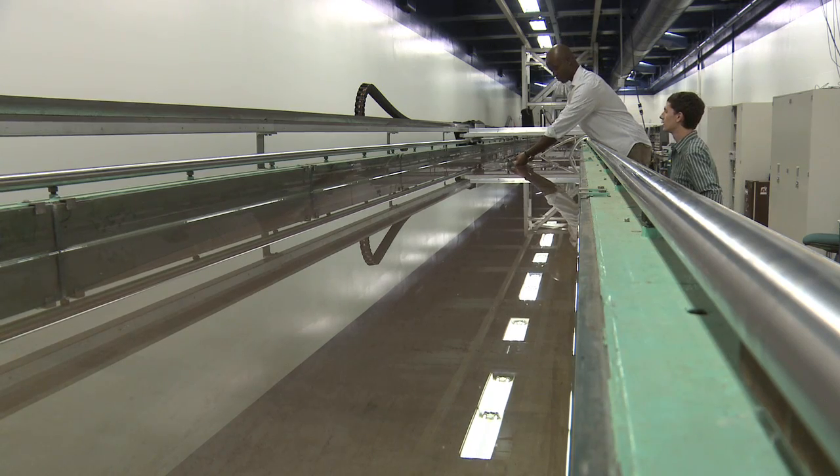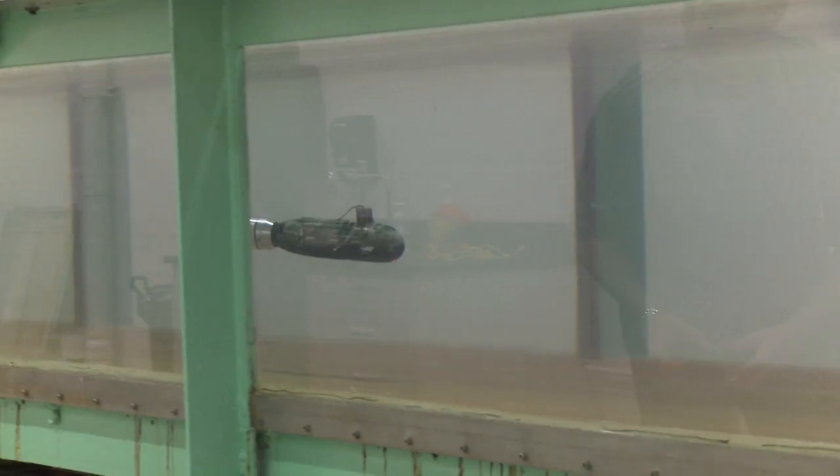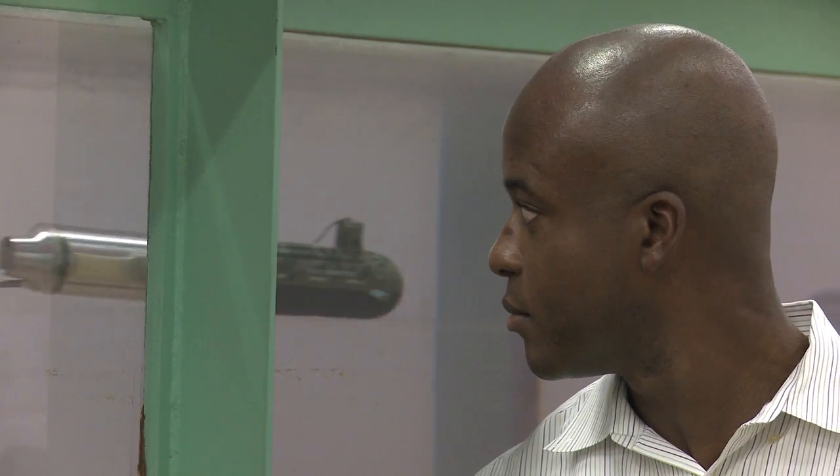And so what we were interested in finding out was whether there was a sweet spot where you could have animals that were both efficient but also effective swimmers. It turns out they don't exist in nature, but we as engineers can build them in the laboratory.